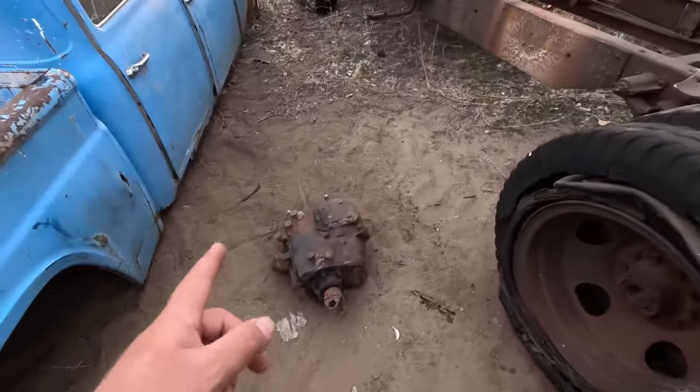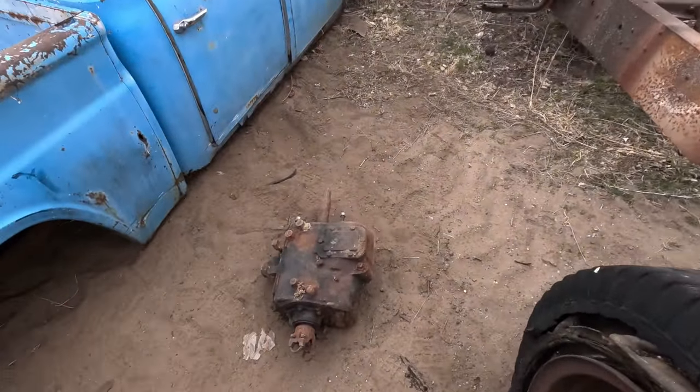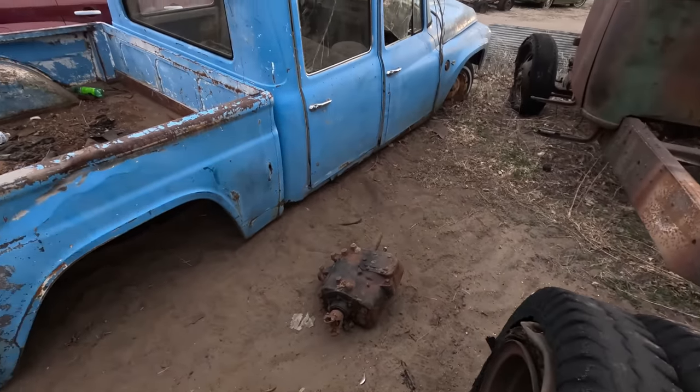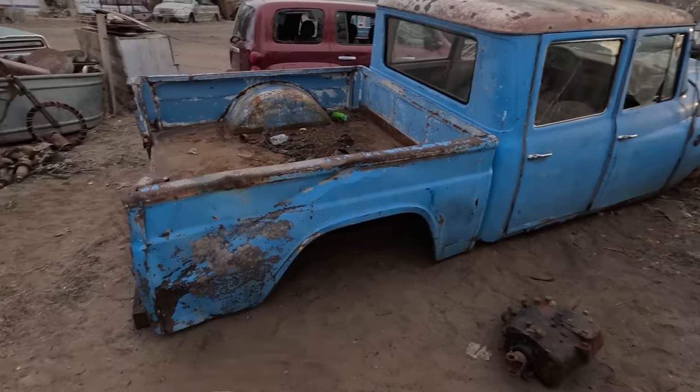This big transmission was in there. That's part of the 1,500 pounds. That's more than I want to lift though by myself. So I'll just let that lay right there. I'll get it with the loader later. That truck's going to be a lot lighter to move now.